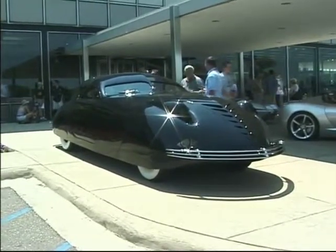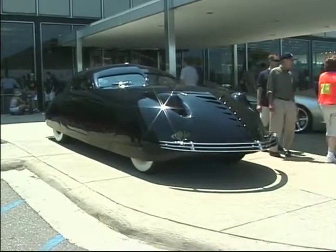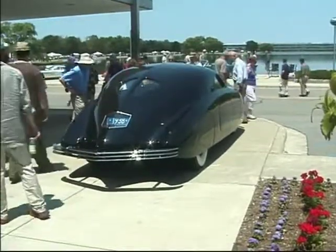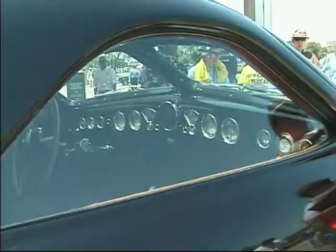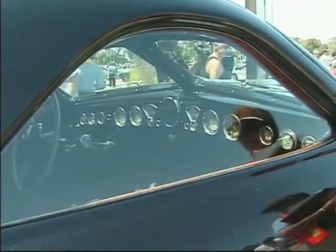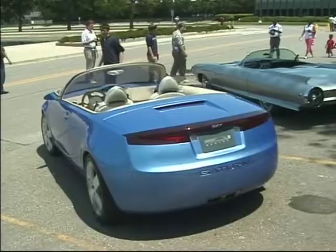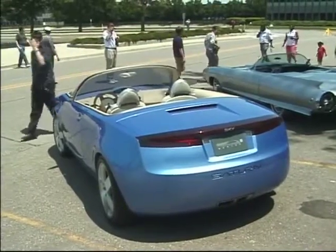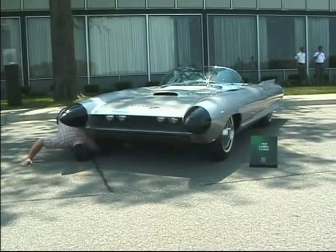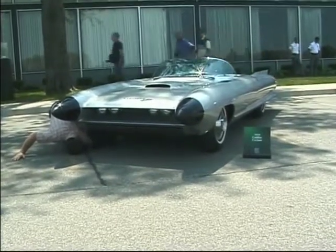It's a 1938. They claim it's hard to see out of when you drive. The back side of this really sleek 1938 car. The instrument panel, it has gauges all the way across. 2002 Saturn Sky. 1959 Cadillac Cyclone. Talk about big rubber things sticking out in front for bumpers.